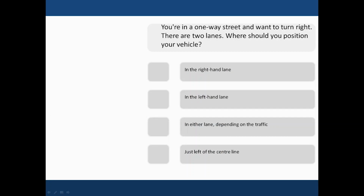You're in a one-way street and want to turn right. There are 2 lanes. Where should you position your vehicle? In the right-hand lane? In the left-hand lane? In either lane, depending on the traffic? Just left of the center line?